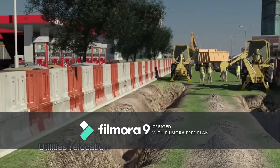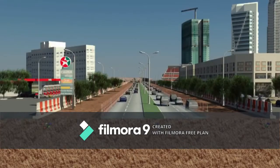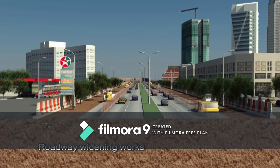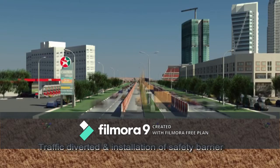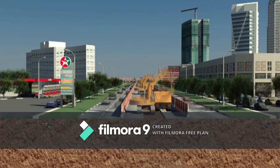To minimize disruption and inconvenience to the road user, a comprehensive traffic management scheme will be implemented in each work zone. Existing carriageway will be widened to compensate for space being taken for construction work at road medians, ensuring existing number of traffic lanes is maintained and minimizing disruption of traffic flow. Traffic will be diverted safely to the newly widened pavement, and the space at road median will be barricaded and separated from the public.